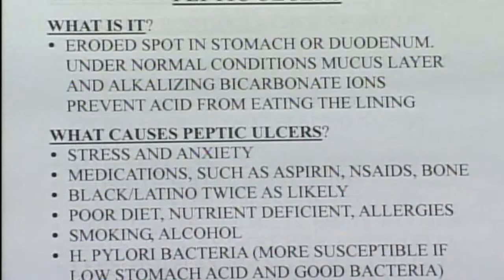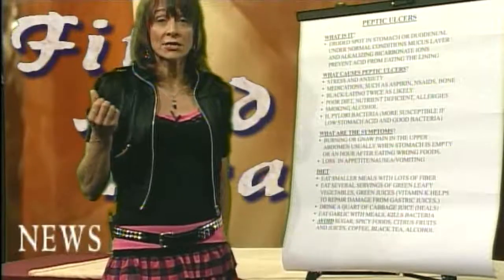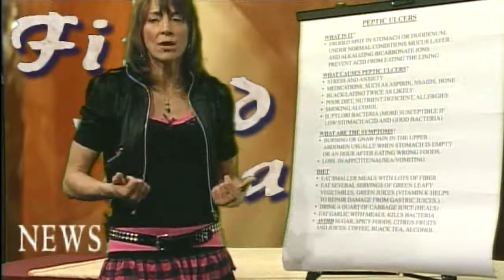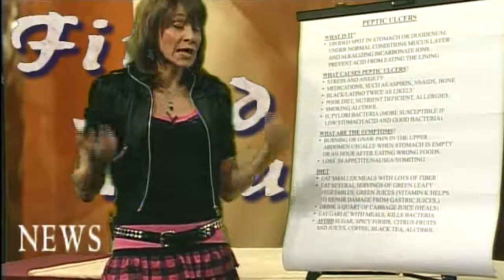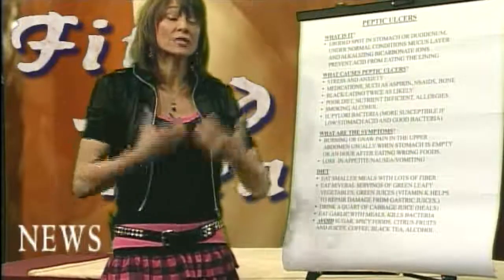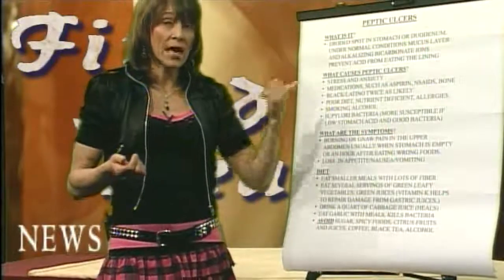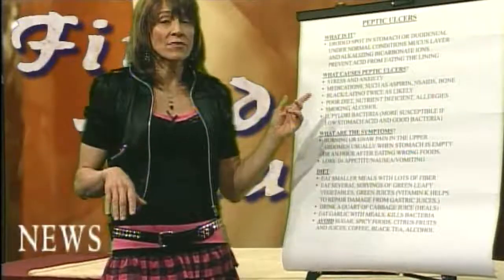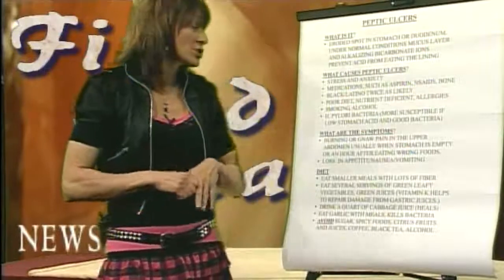We discussed a little bit of H. pylori bacteria. Now what's kind of funny is we have a lot of people on acid reduction drugs. Those drugs shut down the stomach pumps of acid. These nice stomach acids keep the stomach lining strong, and they also prevent H. pylori from happening. So people on acid reducing drugs have a much higher rate of H. pylori bacteria infestation.